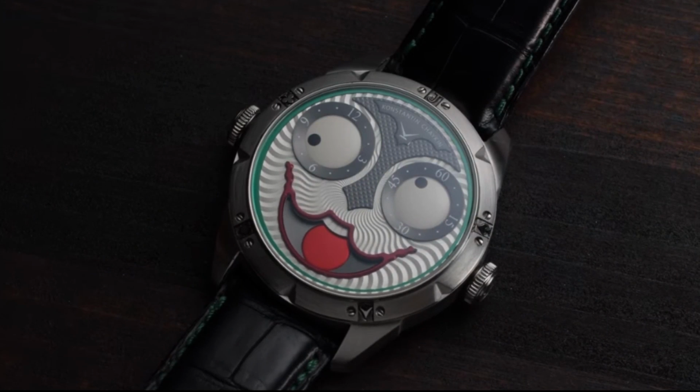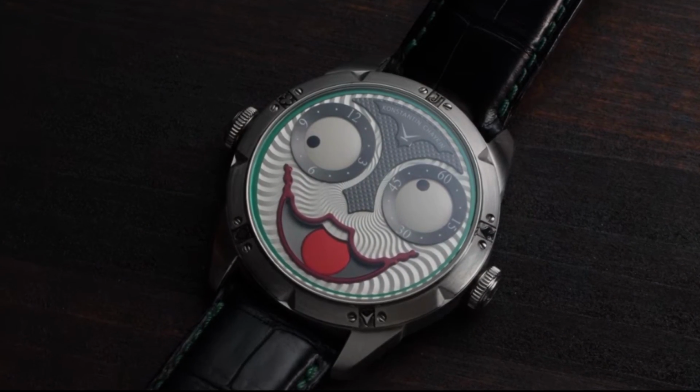And let's look at the front. That front is crazy. The front is crazy, isn't it? The dial is crazy. Yes, yes. So were you always after one of these, or was it just something you came across?